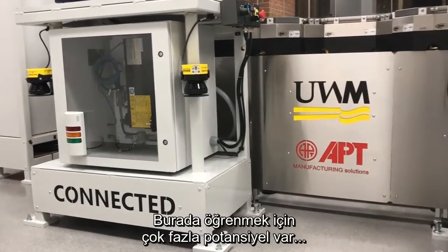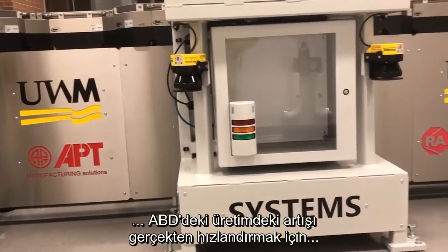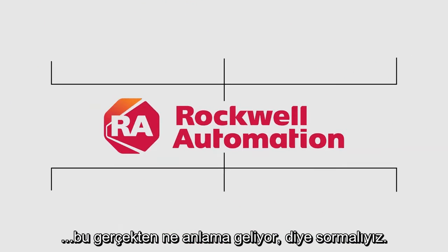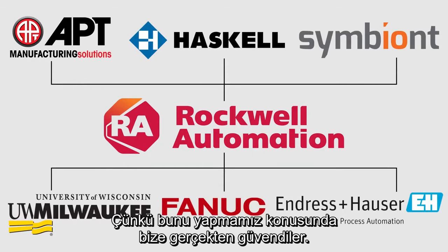There's so much potential that can be unlocked here for learning, for applied research, for creating value. It's ready to accelerate the upskilling of US manufacturing, really to open people's eyes up to what is digital manufacturing, what does that really mean. The credit actually goes to our management team, and it really trusted us to go get this done.